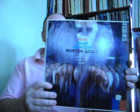Hi-Fi Band Concert, Morton Gould. Columbia Concert Series. Look at the shape of this. Oh my god, it looks brand spanking new. Just a great shape. Look how clean and white that is. It's got a stamp on it here. I think it says paid. Paid stamp, which is weird. But another 6-eye, Columbia 6-eye. Gotta love them. So I can't wait to hear this one. Yeah, a hi-fi band concert conducted by Morton Gould.